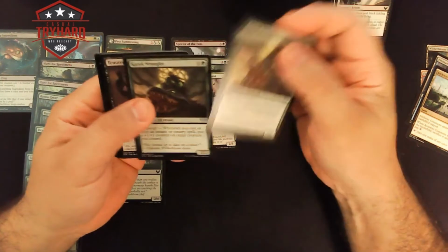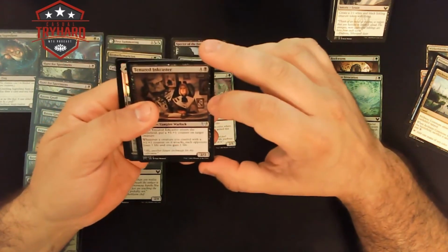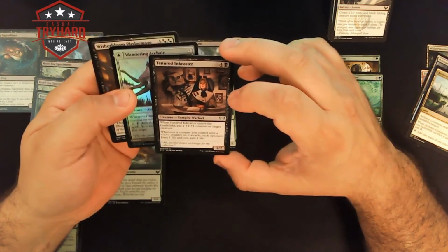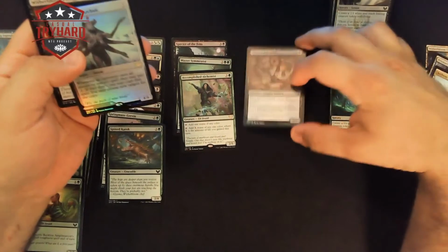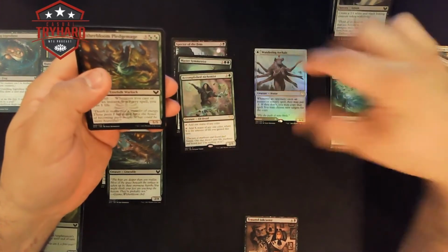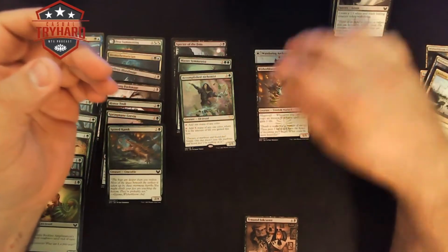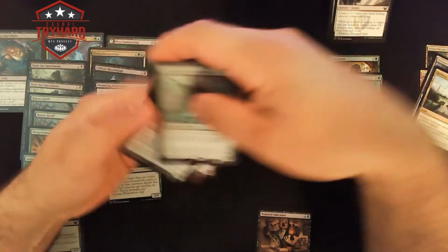5 mana 3/3s are probably not the market that we want to be in. Five mana 2/2 probably isn't the market we want to be in, but this does gain you life. I think Witherbloom has some cards that care about gaining life, so I'm just gonna set that aside for a minute. I have no idea how this plays, but I'm gonna try it. 5 mana 5/5 is probably fine. We got some ramp and pays us off for some life gain.